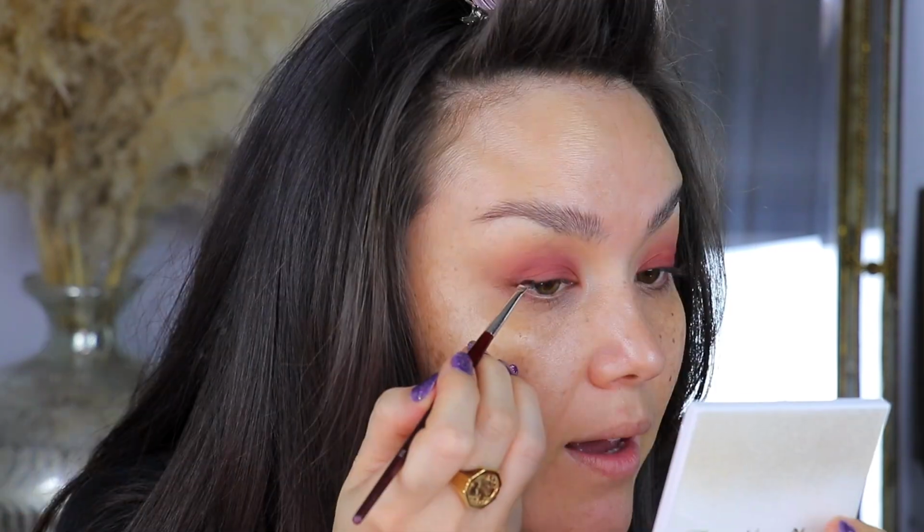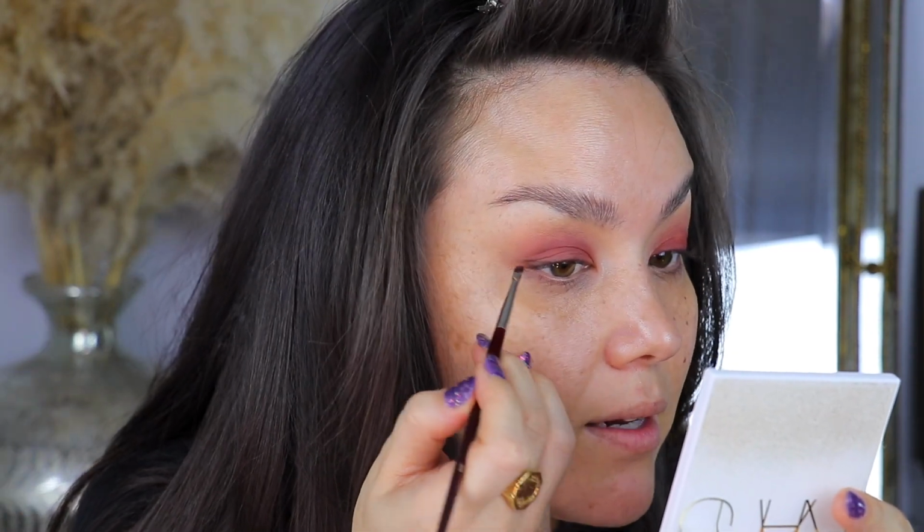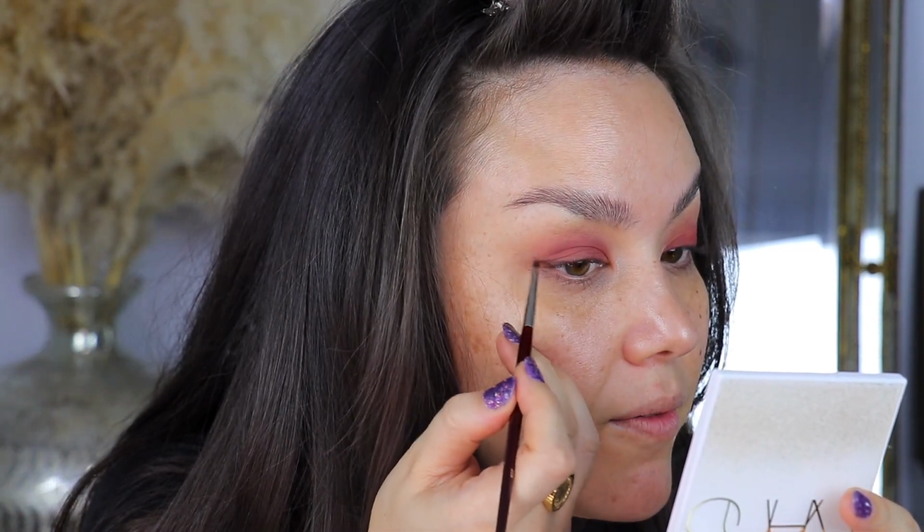Now for my liner, I'm gonna go in with that first shade that I thought was originally a little bit too dark, Velvet Rope. This has been my favorite liner brush lately. It's from BK Beauty, just the 208. It's tiny and precise. And just do a little bit of a wing, just a baby one.